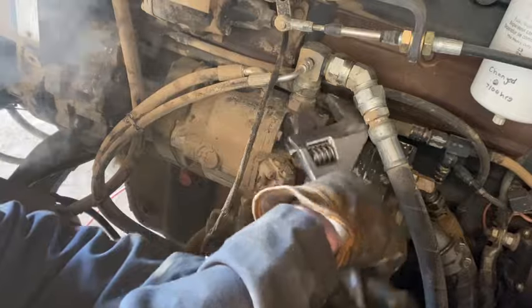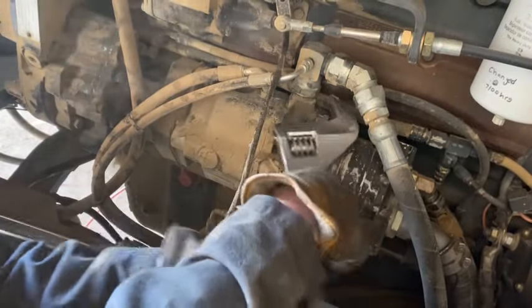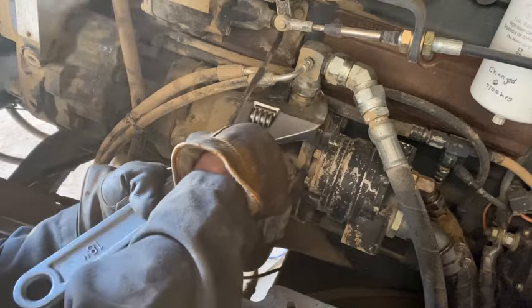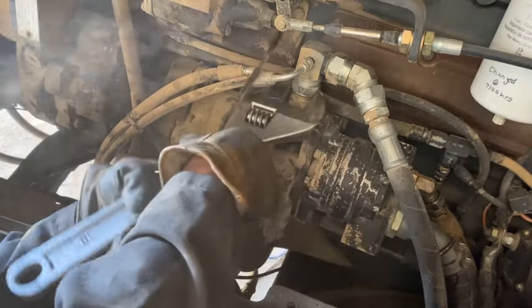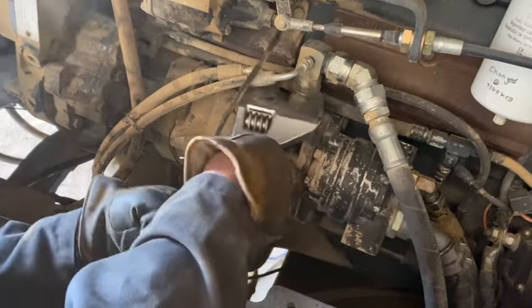Plus, I've already put off a lot. I got a few combines the guys want me to go through. Haven't even looked at those yet. There's always more and more and more.